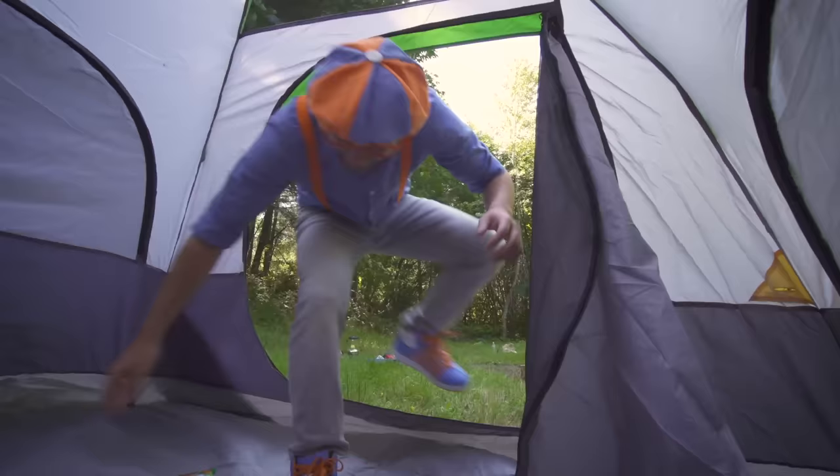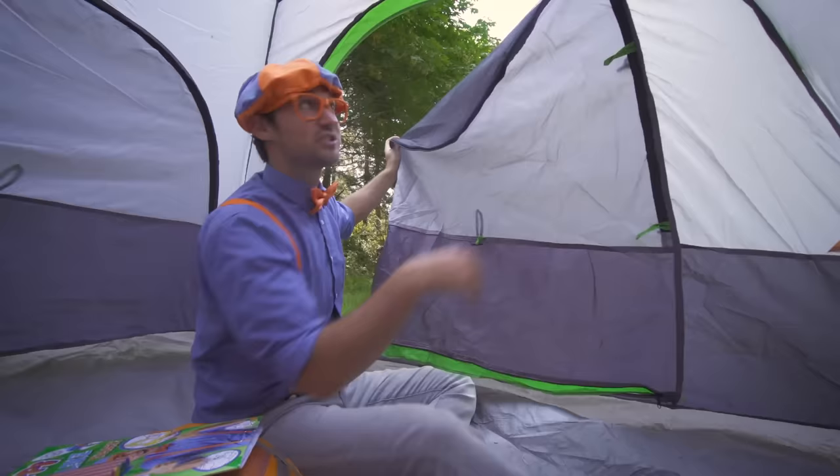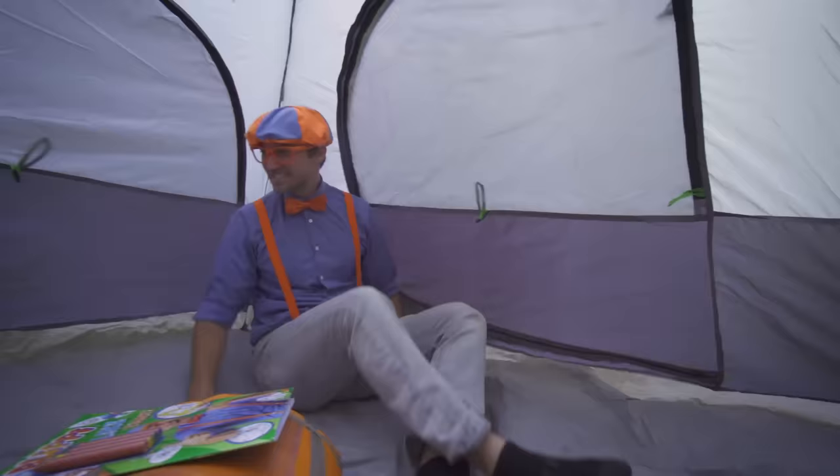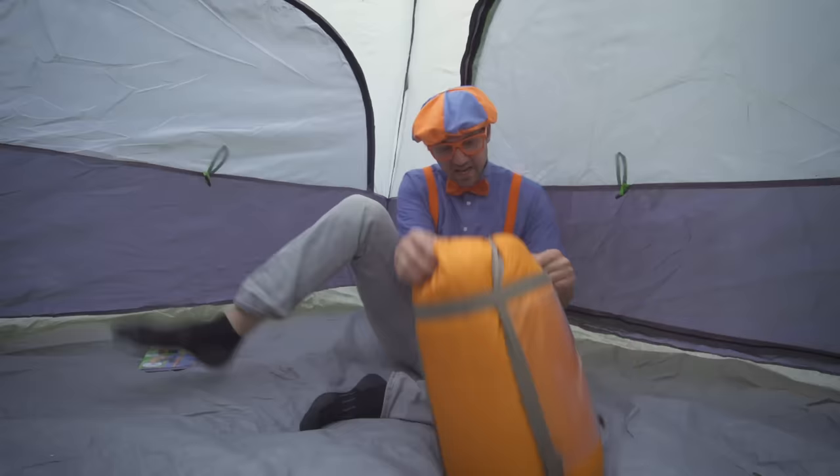Whoa! I forgot to take off my shoes. You take off your shoes before you get in the tent, so then you don't track in any dirt. All right, let's zip it up. Whoa! This is so much fun! Okay, coloring book I'll put right here. First, I need to take out my sleeping bag. Yeah, my orange sleeping bag.